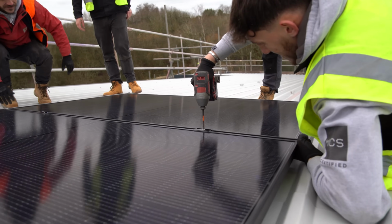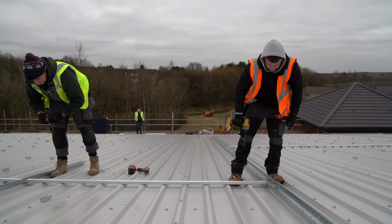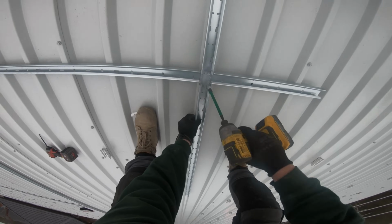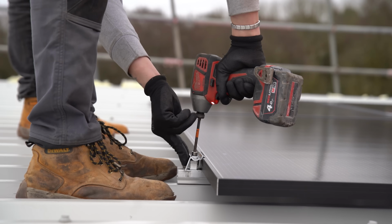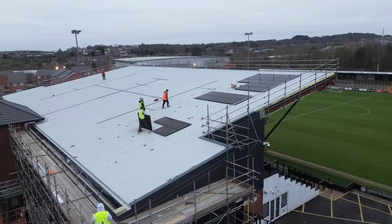Now this did take a little longer than we were expecting because we were constantly double checking, we were measuring, because like we said before, it wasn't us that laid the brackets and we've never actually installed this system before. So we just wanted to make sure it was absolutely spot on.